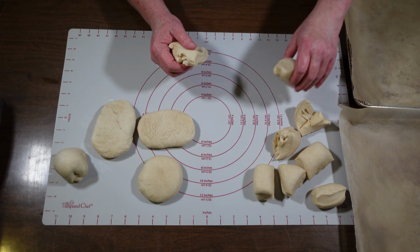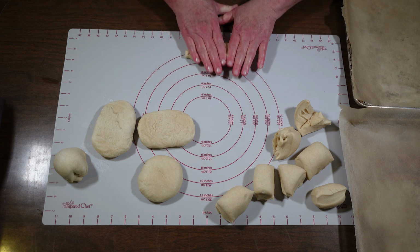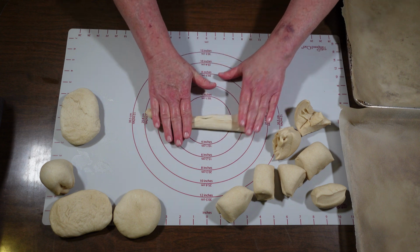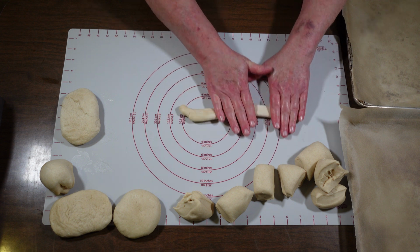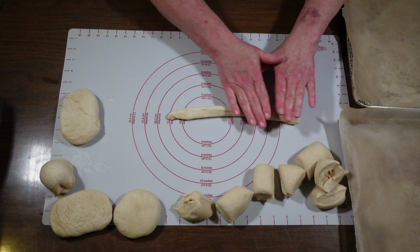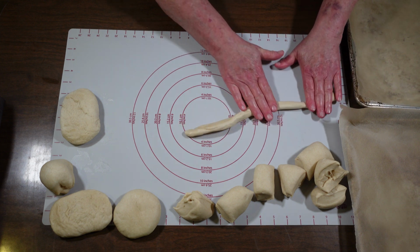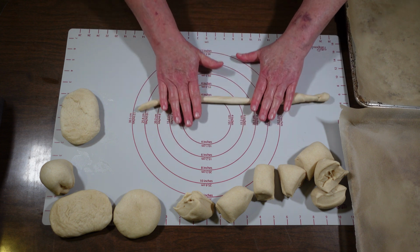Pretzels, pretzels, pretzels. So now with this, we're going to roll out a snake. Let me get it so that you can see what I'm doing here. Okay. Now, we want this to be fairly thin, actually. And I'm working from the center out. And then if it gets a little thin, then I'm going to come out here to the edges. That's working best for me. You can do your own rolling the way it works best for you.